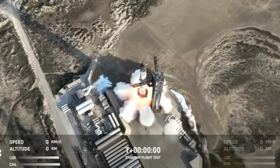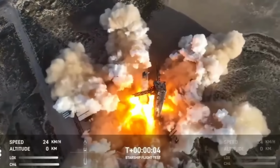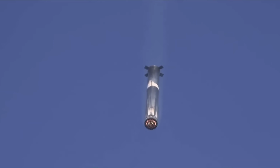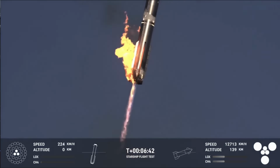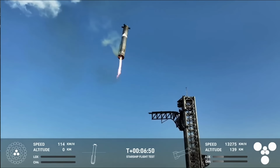One of the biggest problems during the recent test flight was the multiple engine failures affecting both Super Heavy and Starship. The Super Heavy booster was supposed to use 3 Raptor engines for the boost-back and landing burn to slow down for a controlled descent. However, only one engine successfully reignited, while the other 2 failed. This resulted in an uncontrolled approach, but the booster still managed to execute a stable splashdown.